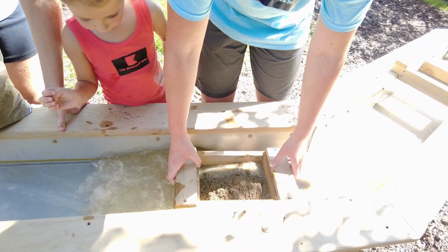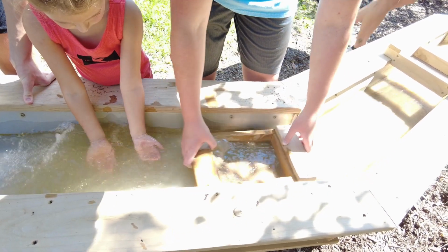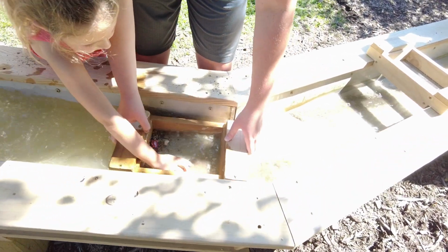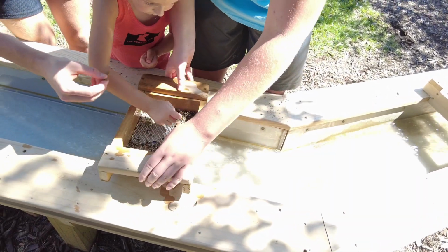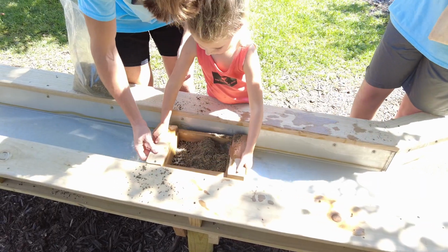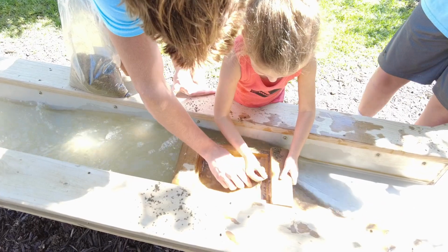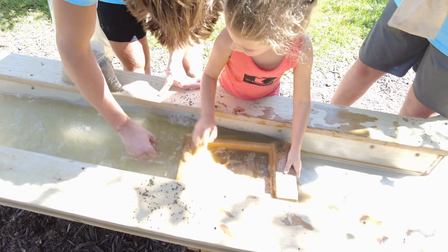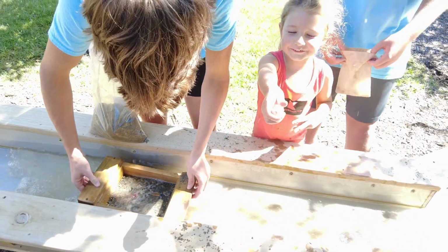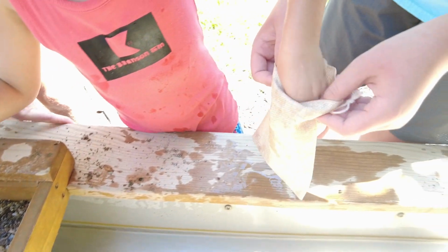Let's see if we got anything good. Oh, I see something. We got some gemstones. We got some rock. Now you got to pull out your thing and see what they are. Look what we got. Oh, look at this one. That's cool. And you can shake it. Yeah, you can put it there. There you go. Oh, that's a big one right there. Oh, that's a crystal. Can I have the crystal? That crystal belongs to me. Crystal! That's a huge crystal. You can put it in the bag if you want. I'm gonna do more. Yeah, we got some more.